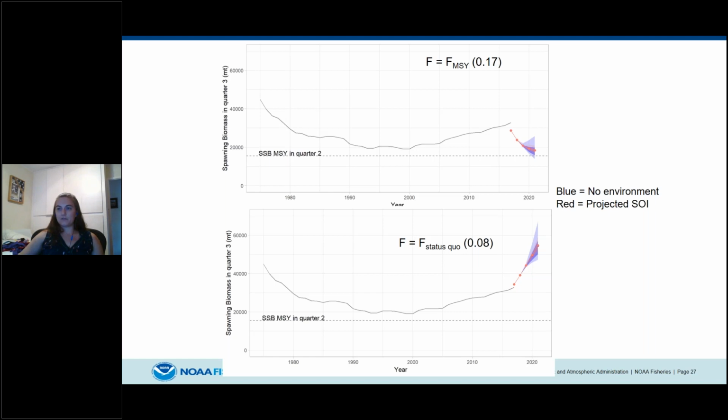So far we have run the model using 2 different constant F scenarios. So we have, assuming we can fish at the fishing mortality at MSY, which is about 0.17, and then the other option is to continue with our status quo. So we continue to fish at our current fishing mortality, which is 0.08. And so what you're looking at is the fishing mortality at MSY projection on top. Black is the spawning stock biomass in Q3 from our stock synthesis base case model. This dotted line is the MSY value in Q2, so right before spawning would occur. And then the red and blue here indicate the 2 different projections.